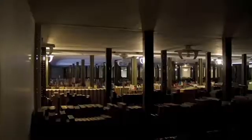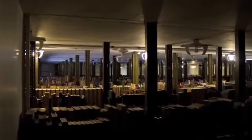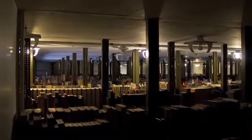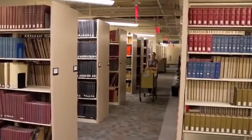How do we put collections that are used the least in places like the tower? If you can design the systems so that the stuff that's used most is the quickest to access every day, that requires fewer steps for that employee to travel when they're pulling volumes.